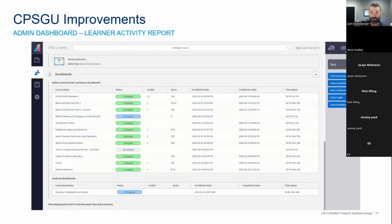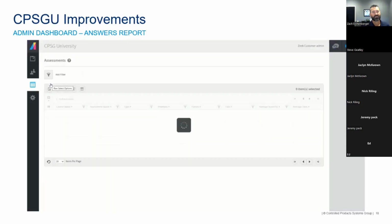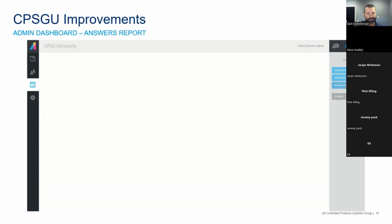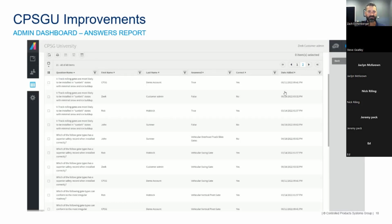To take it a step further, if you really want to know what questions they got wrong, we can go a little bit further. There's a section in here called reports. Again, this is for the admins. You will click on reports on the left-hand side here, go to assessments, and then choose the course that you want to see your learner's progress on. So we'll jump in here. I think I chose types of gates and operators. Hit the answers report. Now what this will do is show you all the questions, by person, by learner. You can sort these fields however you see fit.